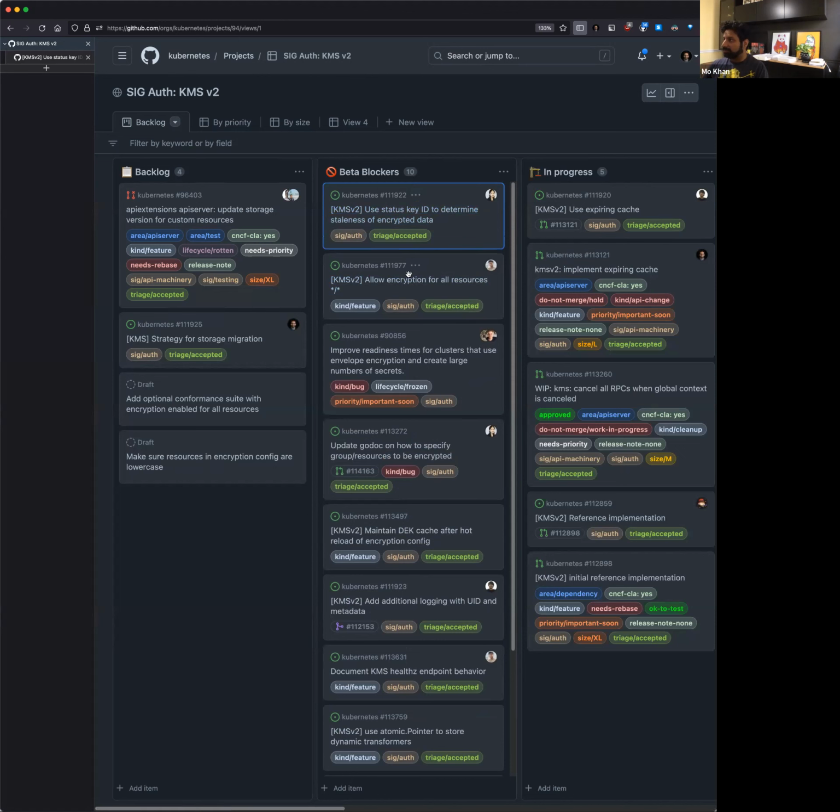Let's see, Nilek, you have this one for encrypting everything. Yep, that's the next one on mine. The bit that this relates to for KMS v2 for me is that I want to have a conformance suite that is not run on every PR, so you have to manually invoke it. The only difference about the suite would be it runs with encryption on, and it just runs the regular conformance suite. I think I would want that to use the reference implementation and encrypt everything.